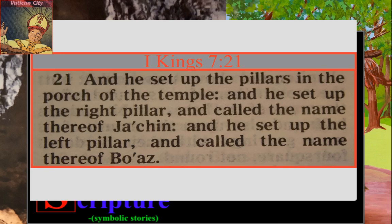And he set up the pillars in the porch of the temple. Again, Solomon's porch. And he set up the east gate, the beauty gate, the water gate, where Christ has to enter back in. And he set up the right pillar and called the name thereof Jachin. And he set up the left pillar and called the name thereof Boaz, the lunar pillar, Boaz, the Boaz constrictor.